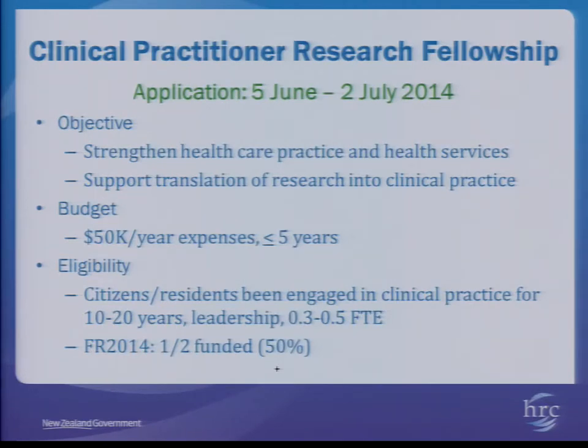Last year, we only received 2 applications, and one of them got funded. So I definitely encourage you to submit more applications to us. This year, we can fund at least 2 fellowships for this.